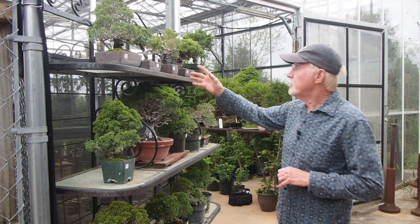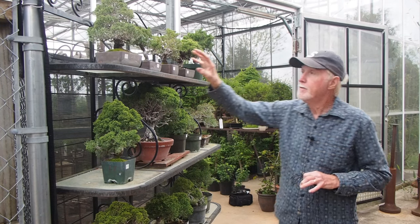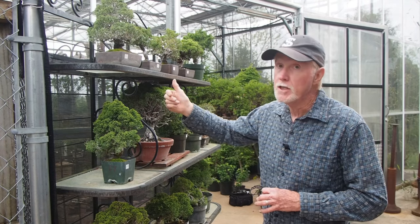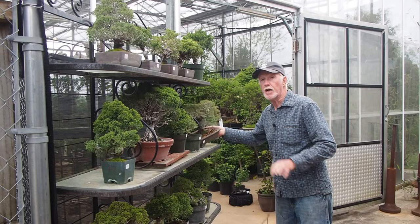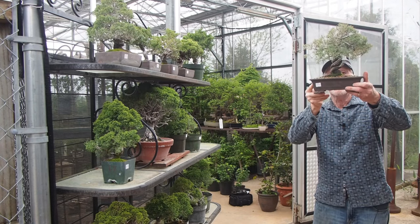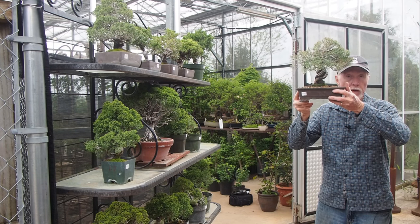But you can just see the time. Look at the tree and you'll see the time that's been put into these. You're talking 20, 30, 40, possibly 50 years. Great example is this tree here. I know I showed this one off before. Look how gorgeous that is. Since the last video, I put it in a much more elegant pot.